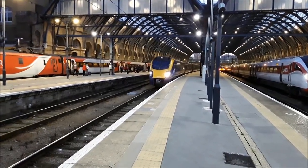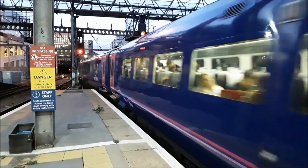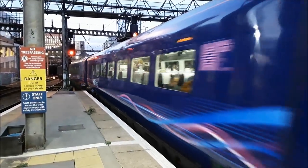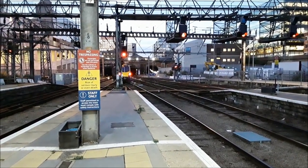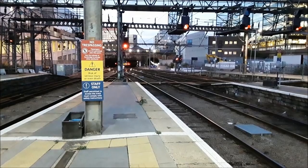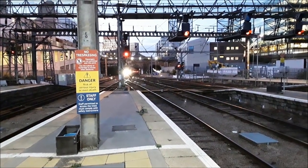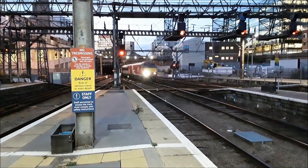Worked by 180113, with plenty of people on board and a lot of reserved seating. Okay, the next train to arrive is also a terminating LNER service from Edinburgh Waverley. The one that just came in was running about 6 or so minutes late. This one's coming in bang on time.